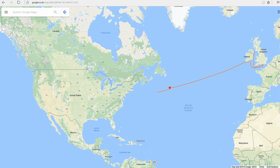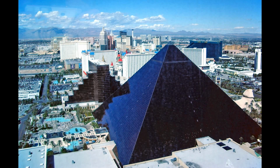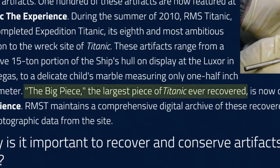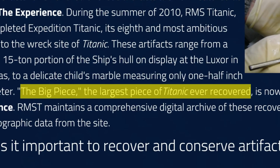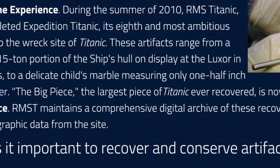The piece was then shipped to Santa Fe in the United States, where it underwent restoration until the new millennium, and then it was placed on permanent exhibition in a massive pyramid in the middle of a desert, known by the locals as the Luxor Hotel in Las Vegas. Or is it paradise? Oh well. To this day, the section christened the Big Piece is the biggest section of Titanic ever lifted, and it looks like it will hold that record in perpetuity. There are no plans to retrieve anything bigger.